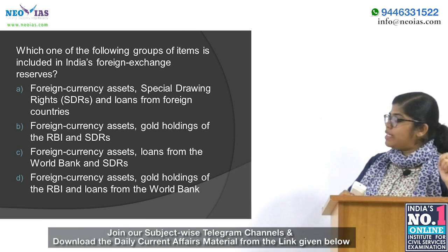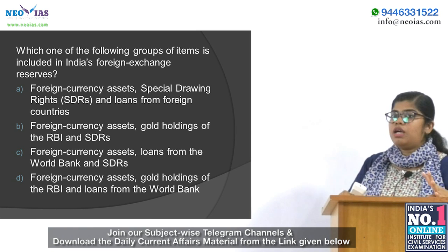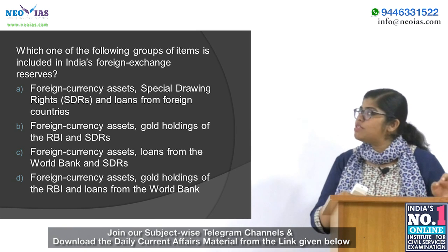Coming to D, foreign currency assets is there. Gold holdings of RBI is there. Loans from World Bank, no. So the apt option is option B.